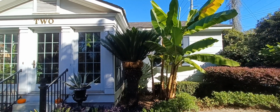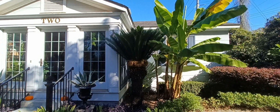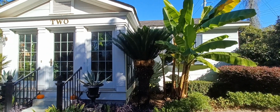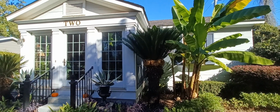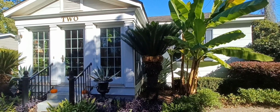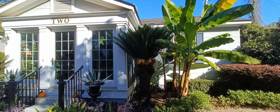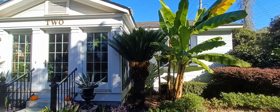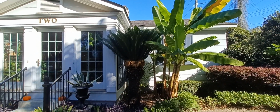And keep the hurricane victims, both hurricanes, Milton and Helene, in your thoughts and prayers, because they will be suffering through recovery for many years to come. My heart goes out to them.